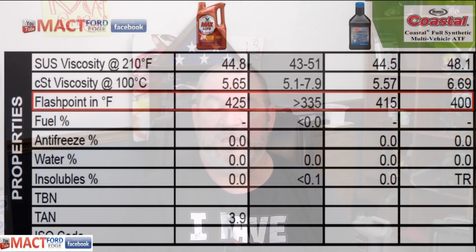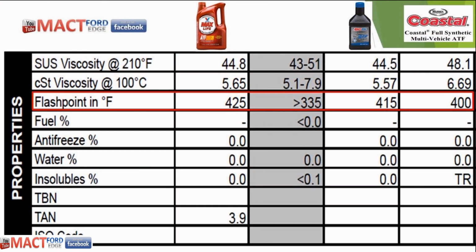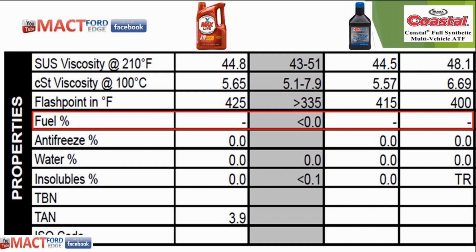The Valvoline came up with a higher flash point of 425 degrees, and the AMSOIL was 415, with the Coastal coming in behind at 400 degrees for the flash point. There was absolutely no fuel in any of it, no antifreeze was located, no water, of course, and there was just a trace of insolubles in the Coastal fluid, and no traces of insolubles in the other 2 fluids.